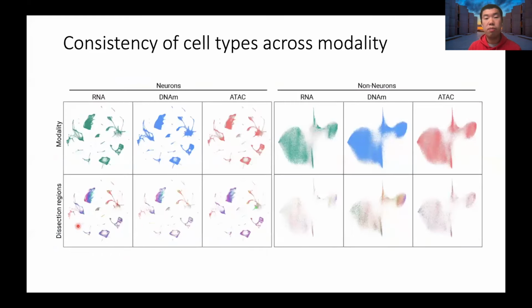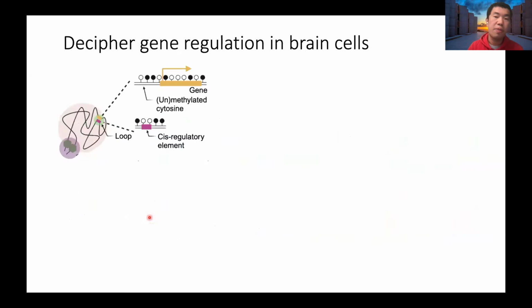And also, because our data is from the DNA methylation and the 3D genome, we want to compare with the other modality to see if there's a consistency between them. So we did the integration between DNA methylation data and also the RNA data from our collaborator Sten Linnarsson, and also the single cell ATAC data from Bing Ren's lab. And so you can see basically the cell type consistency is very good across the different modalities, and even the subtle differences, like the regional difference of brain cells, are also integrated very well. So basically, the cell types we determined are consistent across modality, and all this data can help us to understand how genes are regulated in the brain cells.